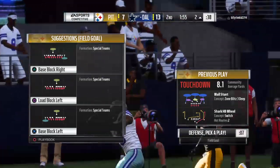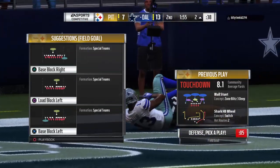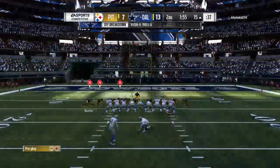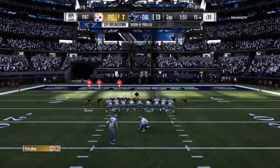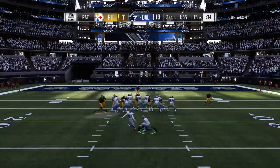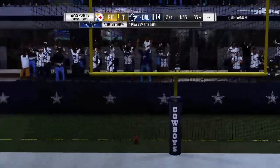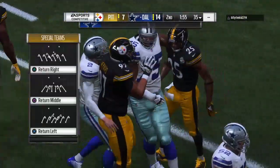This is similar to baseball where you walk the leadoff hitter and you don't expect him to come around and score. Almost impossible. Anytime a defense has to defend a short field, you usually end up seeing the result we saw, giving up points. The extra point up and good. And that makes the score 14-7.